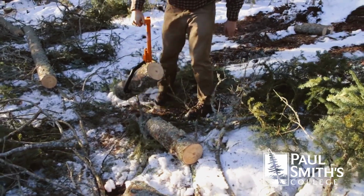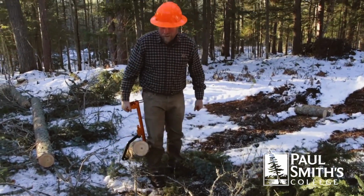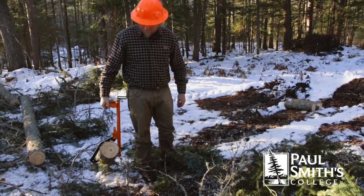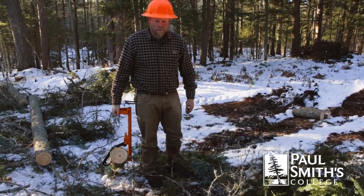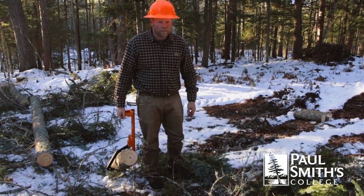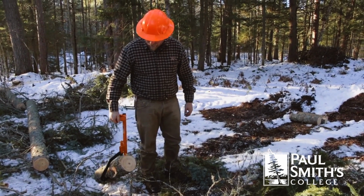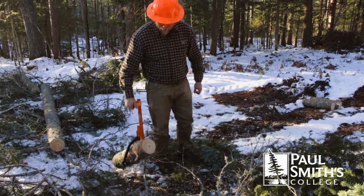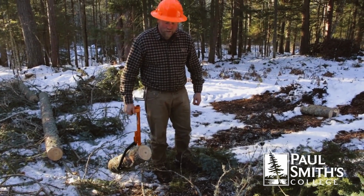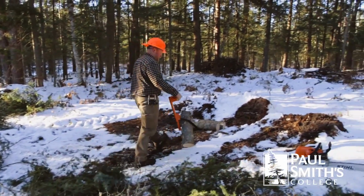All right, so we're using the Log Ox here to help move a little bit of firewood. It's great because it saves you from having to bend over. Now, normally people might have a short 8-inch pulp hook or be using their hands. This is right about the same level as just walking and dropping your shoulder. You don't have to bend over at all. So pretty handy device. Keeps your hands clean too.